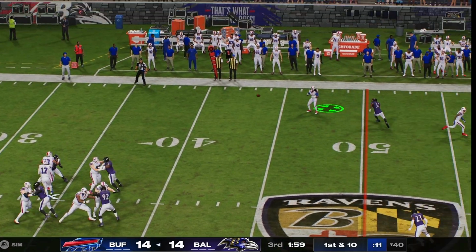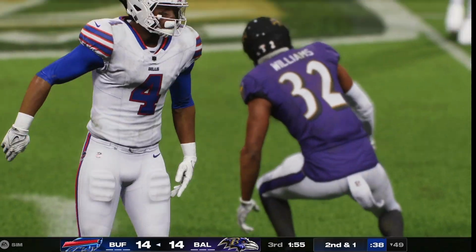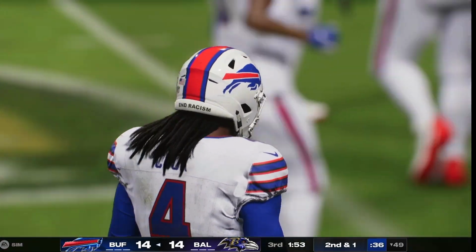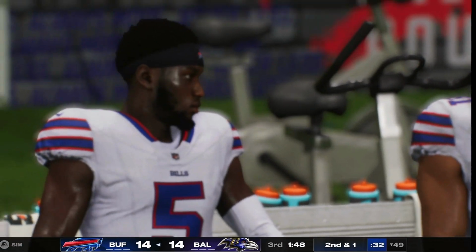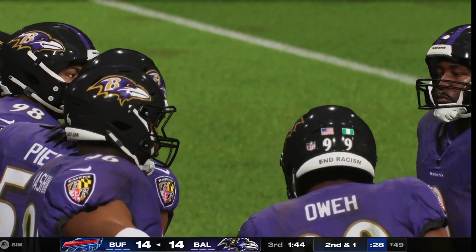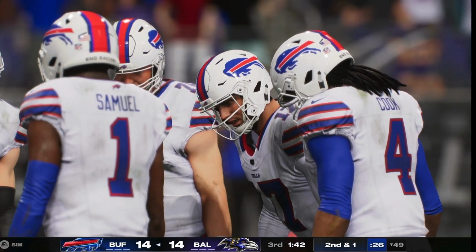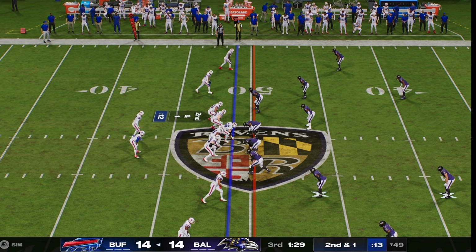So the shotgun snap to Allen. That'll be complete to Cook. And he's going to get a solid gain of 9 before being brought down. 2nd and right at a yard. Just about every quarterback is trained to really look downfield first before you come back and make a nice, safe throw. And in this case, that's exactly what he did. Found his running back, let him create some space, and it turned out to be a nice play for the offense.